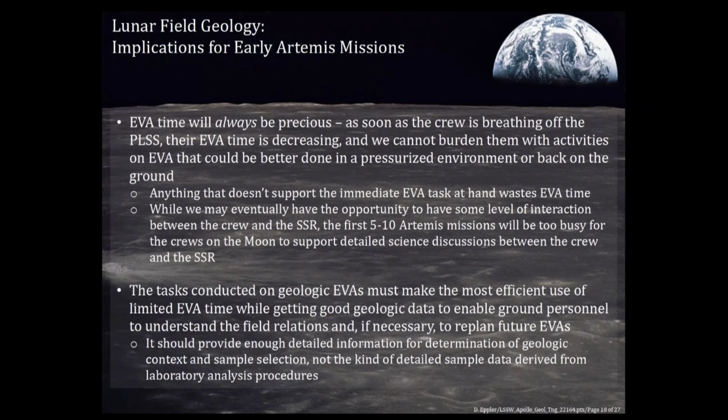The tasks conducted on the EVAs have to make the most efficient use of that EVA time while getting the context data to enable us on the ground to understand what's going on. Anything that can be better done in a pressurized environment or in a lab on the ground should be done in those places. Next slide.